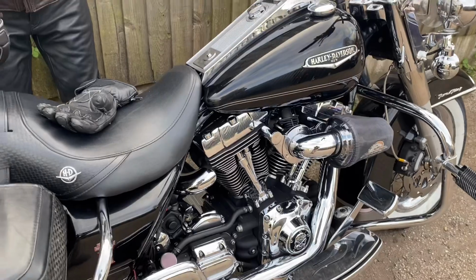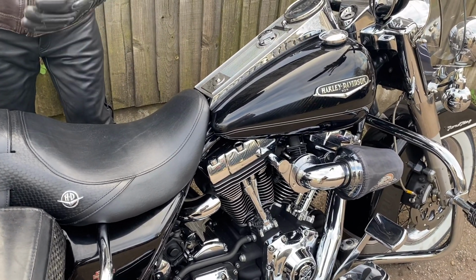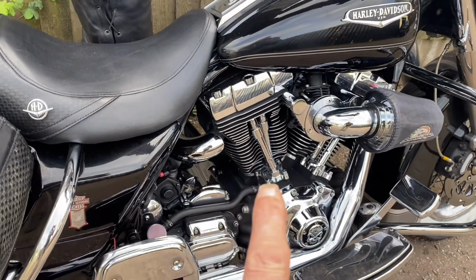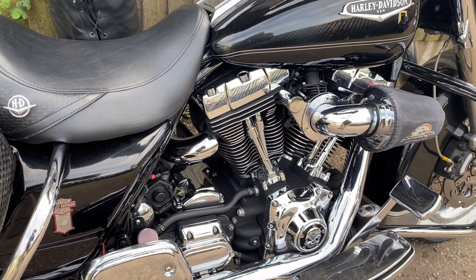On the engine, the torque, you need some torque in that battery, don't you? Yes, it is a big battery. Kicks over. 1450 with a 1550 big bore kit. Right, Stage 2. Listen to the torque. Ready? Watch the engine.